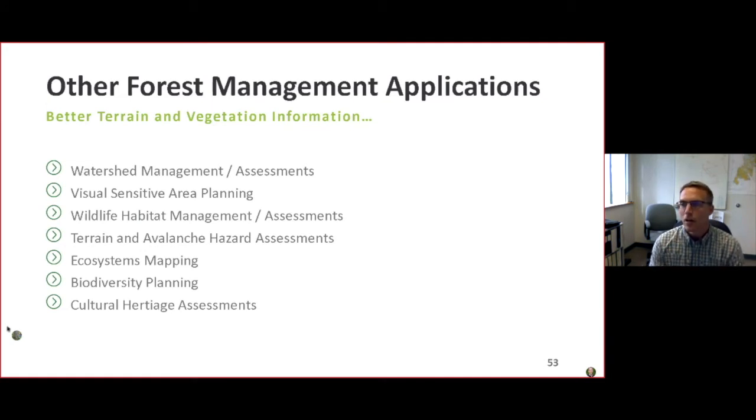Okay, so I'm going to try to finish out the back half here with a bit of a talk about applications in non-timber forest management or other forest management applications. Forestry is all about terrain and vegetation. So if we have better information for terrain and vegetation, really the sky's the limit on what we can do to improve our management processes.